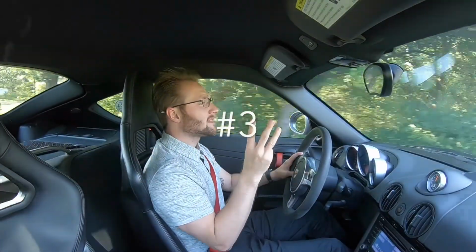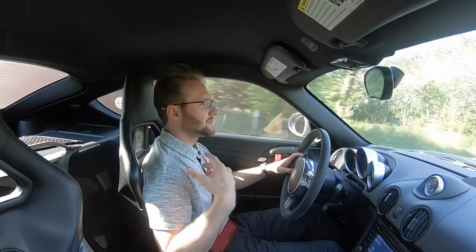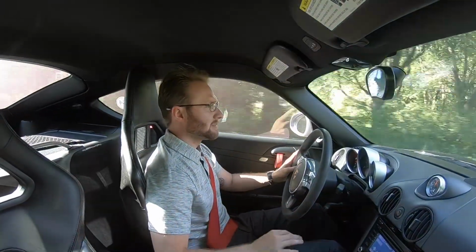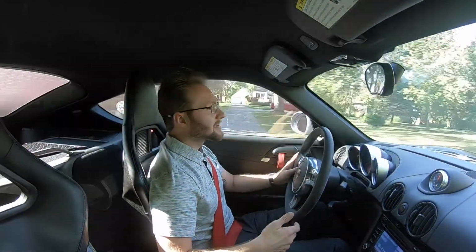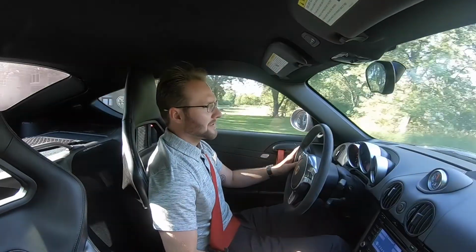The number 3 thing that I like is the gear shifter and the clutch and the whole transmission. It is one of the nicest gearboxes I think I've ever used. One of the best, I think, in any car ever. Porsche has always done a really good job with their manual transmissions, and this one is no exception. I think the PDK is great, but if you get a Cayman, any Cayman, new or old, you have to get a manual.